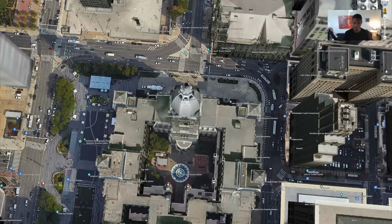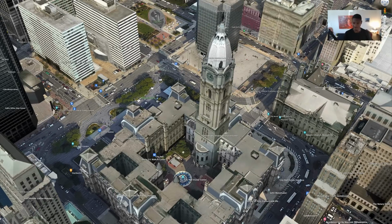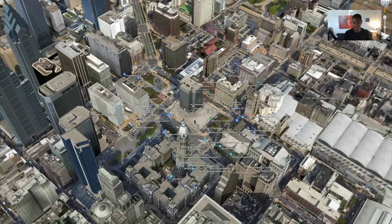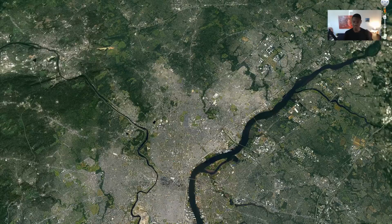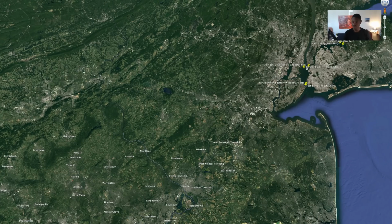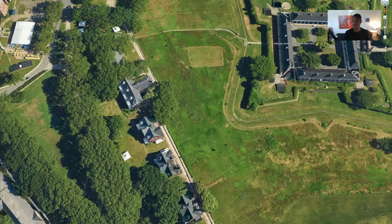So this is actually the first alignment that I ever recognized, and I kind of stumbled upon it. So I'm going to make a point from here in City Hall, the center, and as you can see, there's all kinds of great sites nearby. There's the Masonic building. I'm going to make a line from the center of City Hall all the way to New York City, right up here to Governor's Island, okay? And there's a star fort, Fort J, right here on Governor's Island.